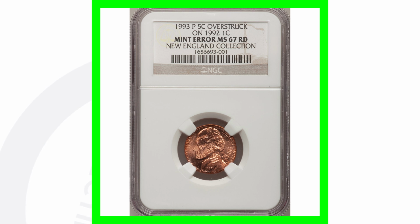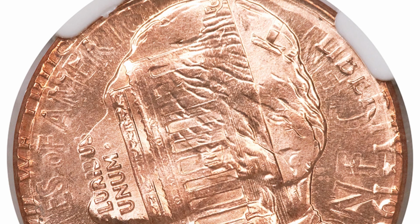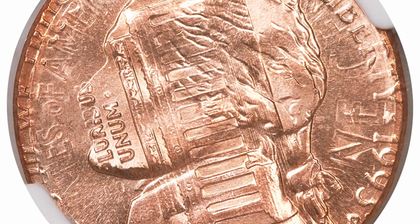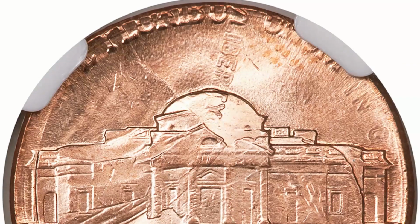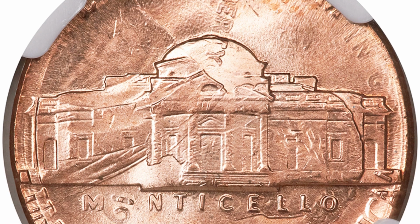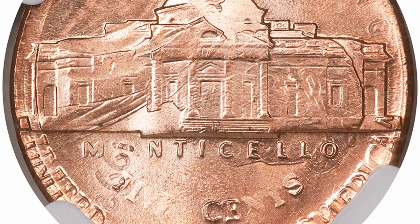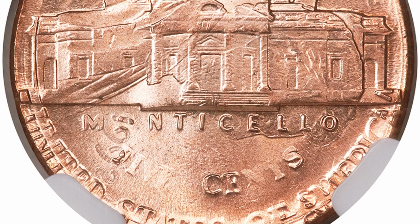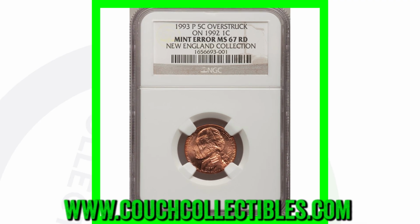Moving right along to a 1993 penny. Now these are some of my favorite types of coins. It's a 1993 nickel, I guess to be exact, overstruck on a 1992 penny, 1-cent planchet. Now we can see the design of the Lincoln Memorial, the reverse of the penny there on the front of the nickel, which is awesome. I absolutely love this. I cannot wait to find one of these in my pocket change or from a coin roll from the bank. Now you can see Lincoln's head there on the reverse of the nickel as well. That is pretty awesome. I really want to find one of these coins. These are probably my favorite type of error coins out there. Now this coin here sold for over $6,900.